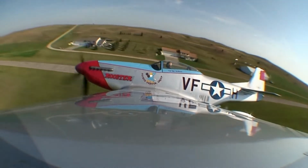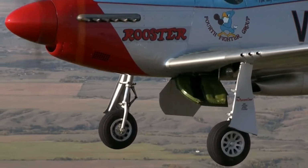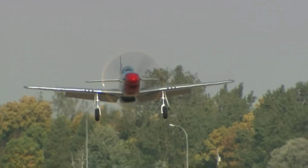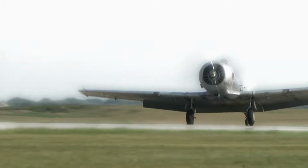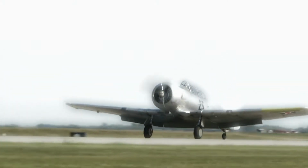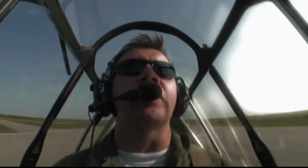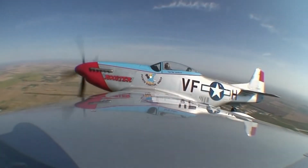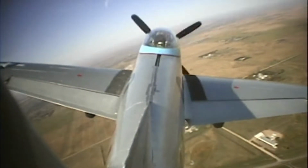Roger, jet man. The last time Rooster landed an airplane with Warren, things got a little out of hand. There we go. Oh. When the Harvard got away on him. Rooster can't afford a repeat of that incident. It just about got me. With its sleek wing, the Mustang is even more difficult to fly at low speed near the ground.